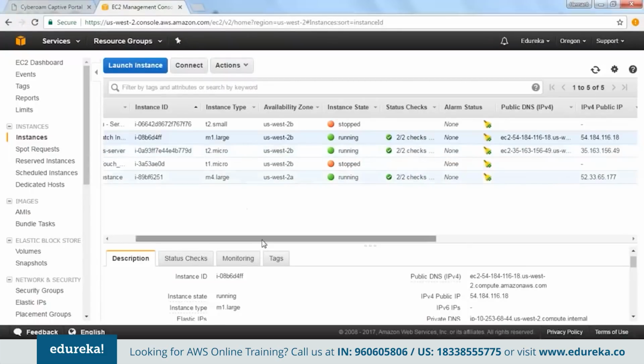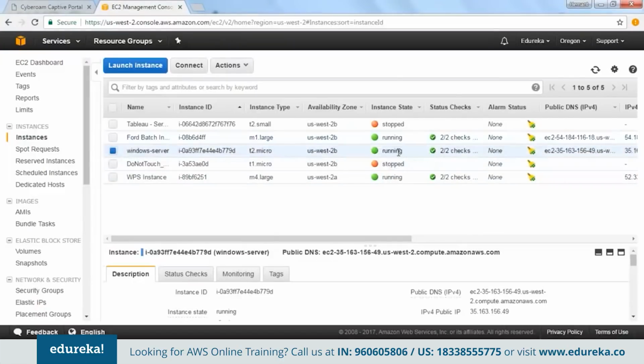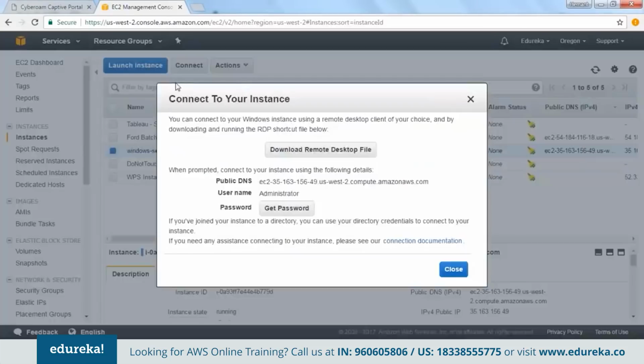So our Windows server is now running. We can see that it says green over here and it says running. Alright guys, let's launch or connect to our instance now. So you'll be clicking on actions and you'll be clicking on connect, right? Then you'll be prompted with a screen and then you'll click on get password.